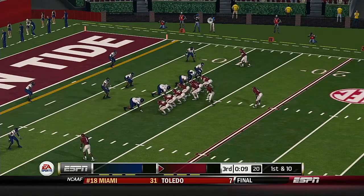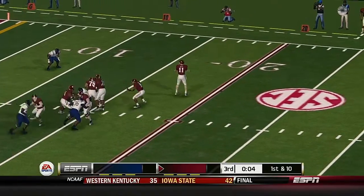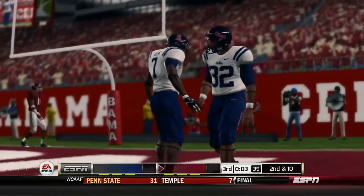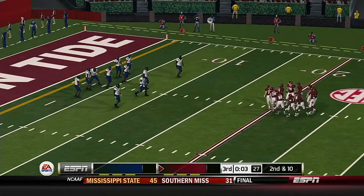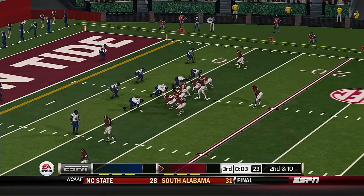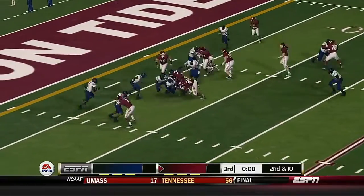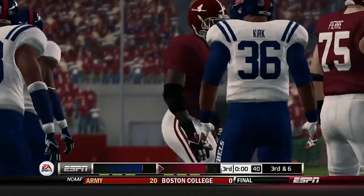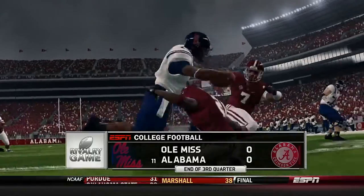Ready! Red 68! Quick throw, incomplete. Wanted his receiver. 10th play of the drive. And he carries the ball for a nice gain. So with one quarter remaining, this one's scoreless.